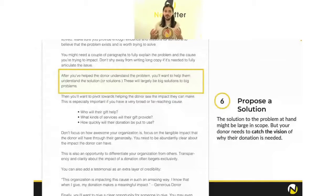The solution to your problem might be huge, especially if you're working in something like, say you're trying to impact climate change. What's the real solution there? It's probably not something short, sweet, and simple. It might be a really broad vision for how to craft a solution. And that's okay. So you might need a couple sentences, you might need a couple paragraphs to really articulate what that solution is. But then what we ultimately have to do is bring the donor into that solution.